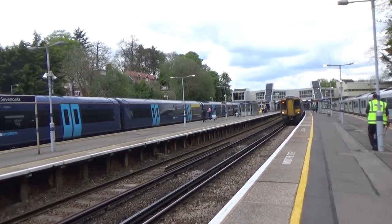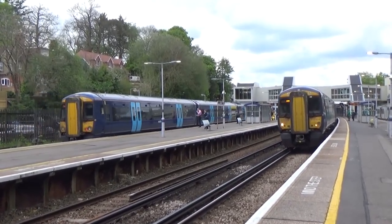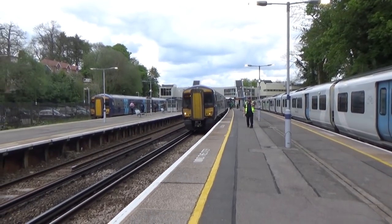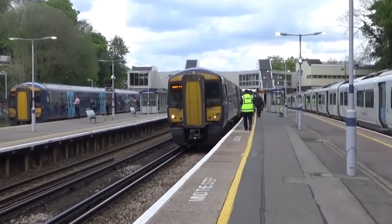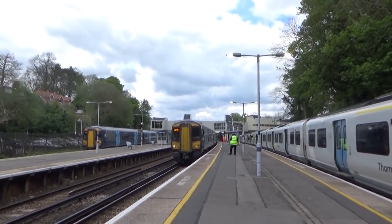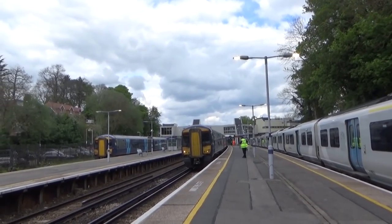Three seven five six two four, 375818. So 375624 is a 1213 service to Dover Priory from London Charing Cross. So someone just asked me if I wanted to get on that train, I didn't. Okay, now departing is the 1213 Southeastern service from London Charing Cross to Dover Priory.